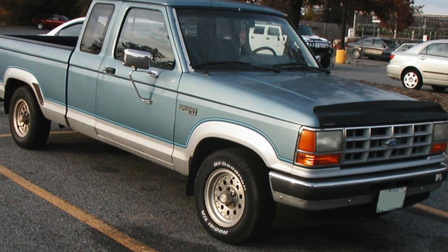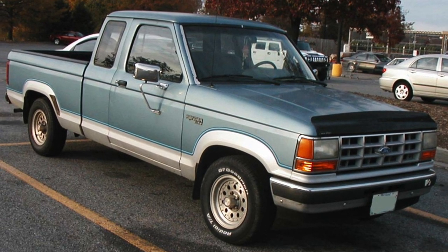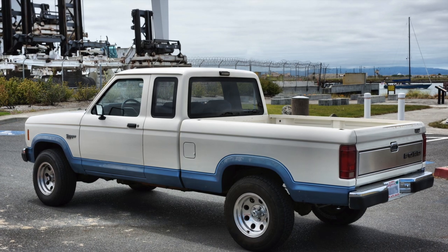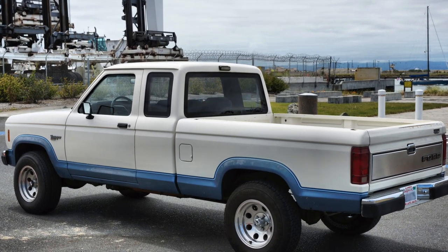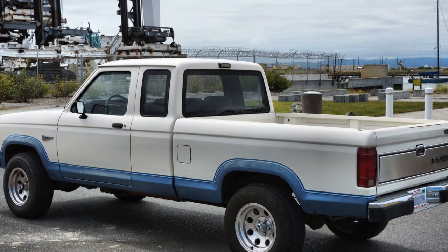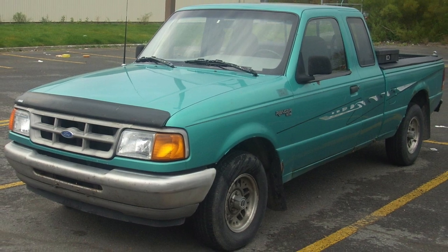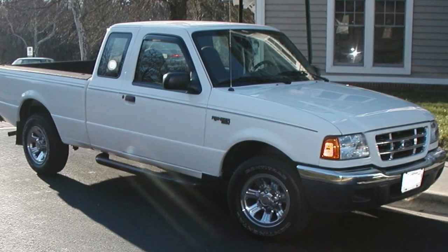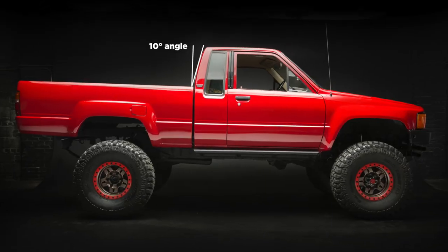The standard bed first gen Ranger is just over an inch shorter than a Toyota pickup, but could still work. It would just have to be mounted a little bit farther back to be flush on the tailgate end, which means there would just be over an inch of extra space between the cap and the Toyota cab. Second gen Ranger standard bed is almost an inch shorter than the pickups, but could also work in the same way. Now here's where a cab degree is important.